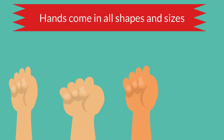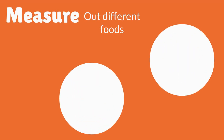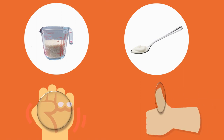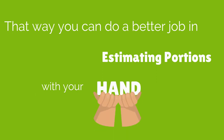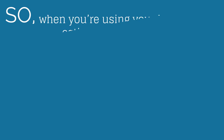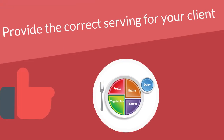Hands come in all shapes and sizes. To help you better estimate portions, measure out different foods using measuring cups and spoons first. Then compare these foods with your hand and thumb. That way, you can do a better job in estimating portions with your hand. Most importantly, compare your hand to that of your client. So, when you're using your hand to estimate serving sizes, you'll know if you have to adjust up or down to more accurately provide the correct serving for your client.